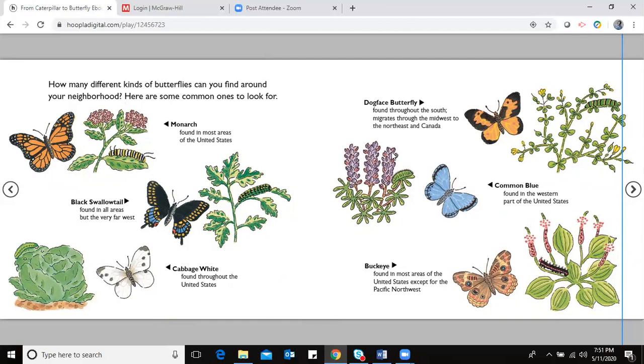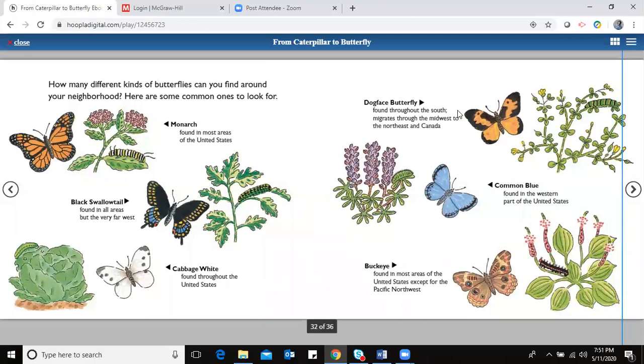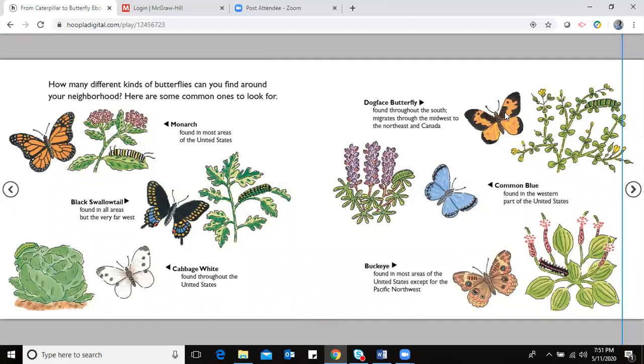Dog face butterfly, that's interesting. I bet it has a face, or this part right here might look like a dog. Interesting. And they are found throughout the South, and they migrate through the Midwest to the Northeast in Canada. We talked about migrating with animals back in our Four Seasons research project. And we talked about how animals and insects migrate or move from one place to another depending on the weather.